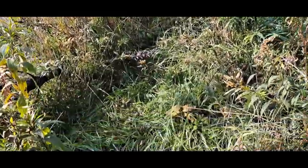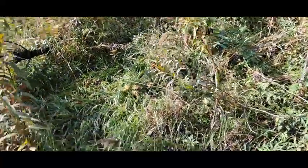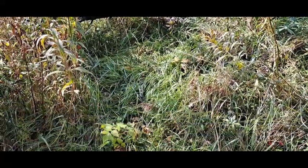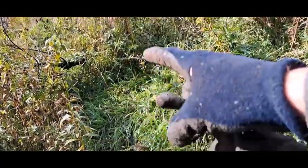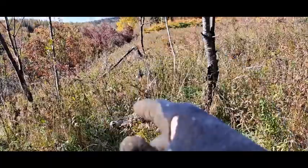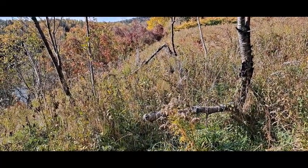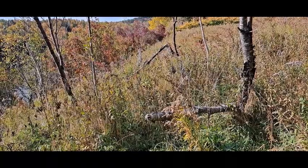And check it out. Right here, right in that area. I don't know how well you can see that. The grass is sort of beat down there. That's right where a deer was laying. I spooked them quite often coming up through here. But anyways, I'm heading down to the old hole and I'll get you up on the next good find. See you there.